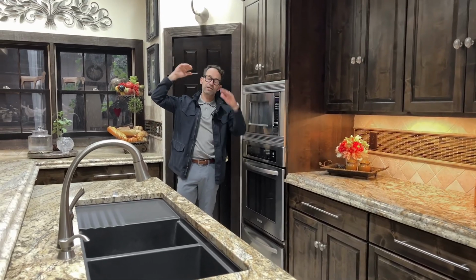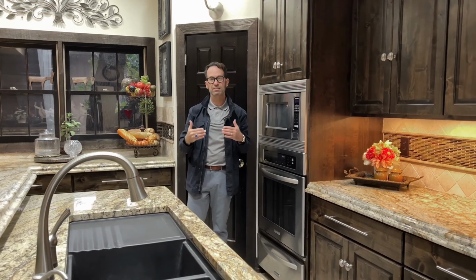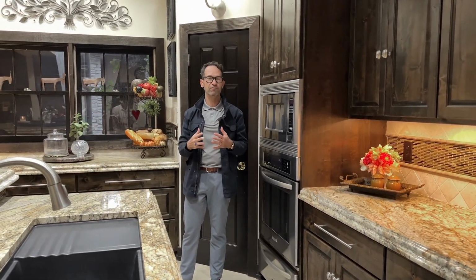It also has the cottage style where it's almost a vaulted ceiling. It gives this really warm and rich feeling, but it's not pretentious. It's very, very subdued and very elegant.